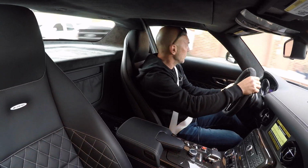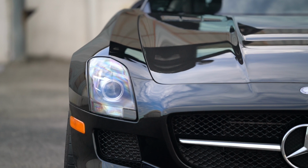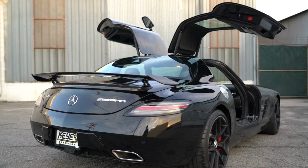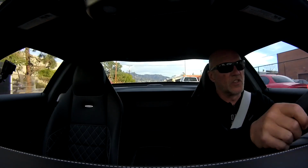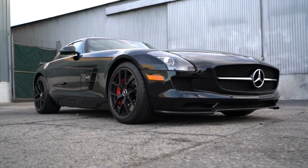All right, you guys, here we go for a little cruise in one of my clients' SLS. This, honestly, is one of my favorite touring cars ever. I just think it's such a beautiful car. And as I said in the intro, the gull-wing doors really sell it for me. This one is called the Final Edition.